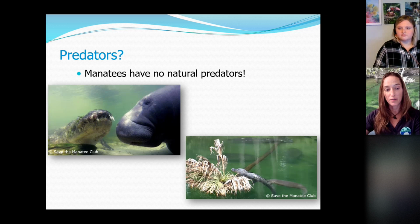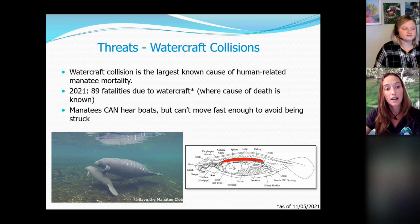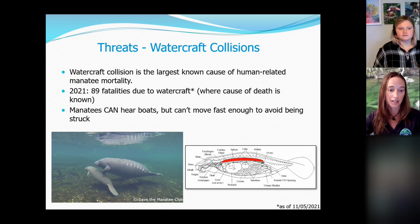So now I want to go over some of the major threats that they're facing. So the number 1 human-related cause of death for manatees is collision with watercraft. This is the largest known cause of human-related manatee mortality. And most living manatees in Florida bear scars from these encounters with boats. As you can see here in this picture, this is actually Manatee Alice from Blue Spring. She has a big series of scars over here, and most manatees bear scars from those collisions.